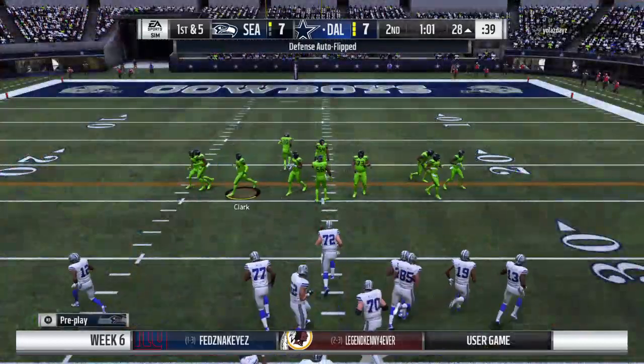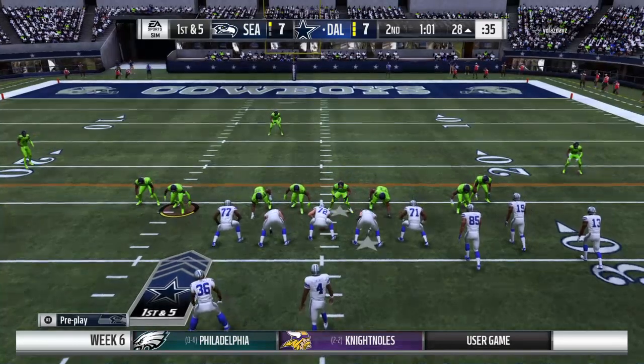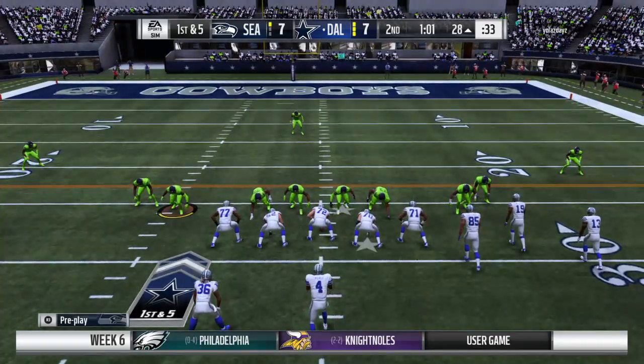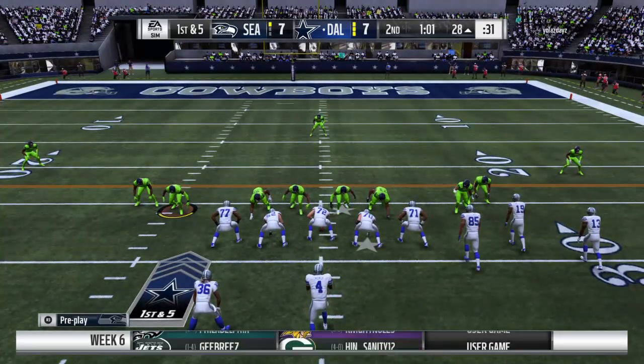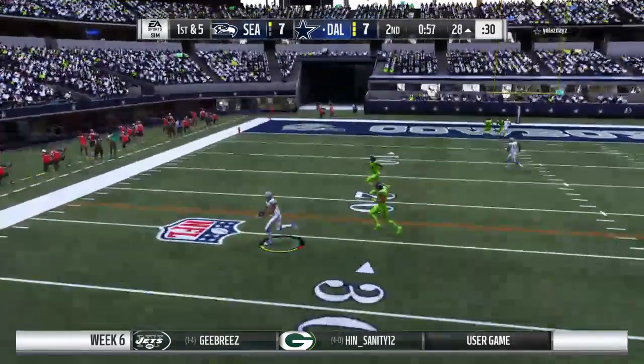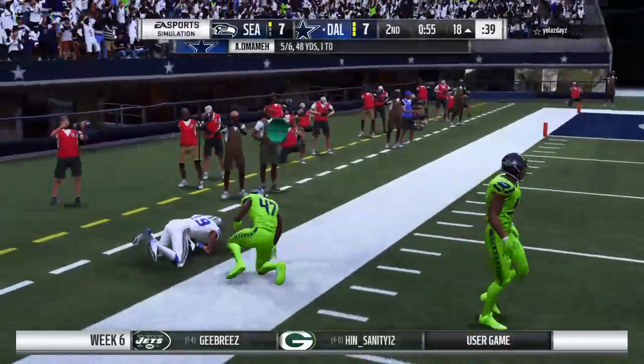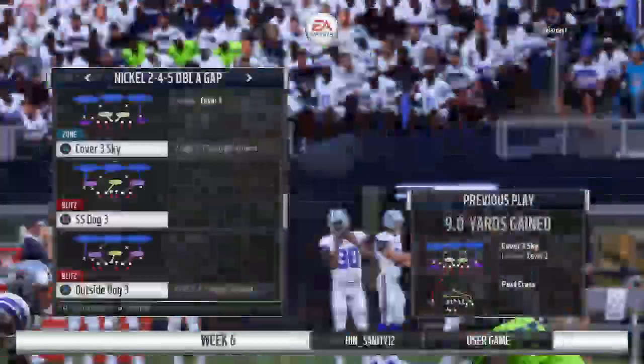Now a chance to make that encroachment penalty really hurt. 1st and 5. From the shotgun, he'll look to throw. Left side, that's caught by Mitchell. It's a 9-yard gain, and it keeps the drive moving.